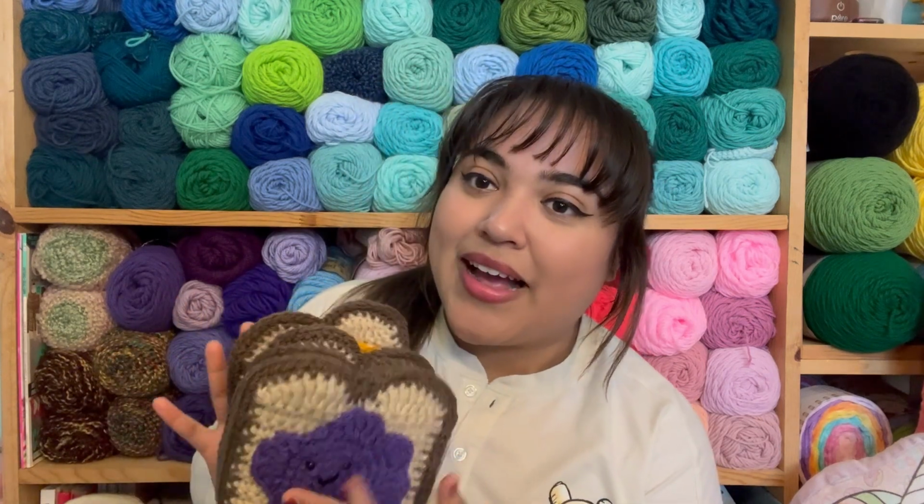It's a fun pattern. I definitely purchased it because I made it so many times. Especially when it's a free pattern and they have the option to buy it. If I'm going to be making it so many times, I definitely want to purchase it and support the pattern designer because it takes time to make patterns, definitely. So I did purchase this one.